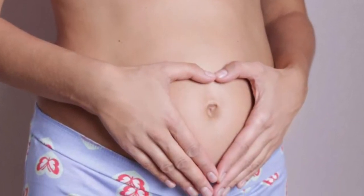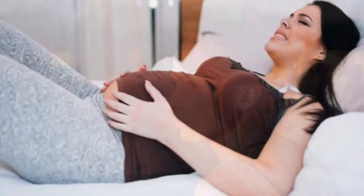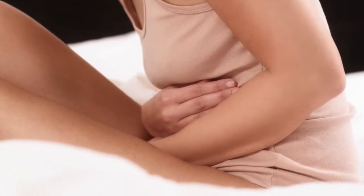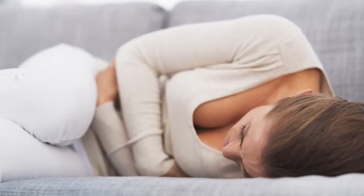Sharp or stabbing pain that may come and go and vary in intensity. The pain may be in the pelvis, abdomen, or even the shoulder and neck due to blood from a ruptured ectopic pregnancy gathering up under the diaphragm.